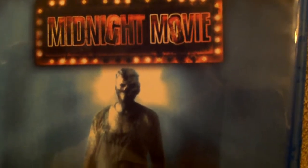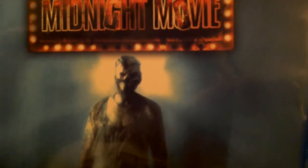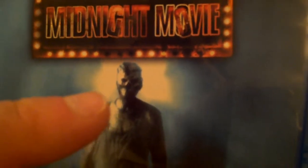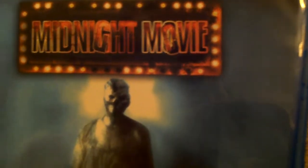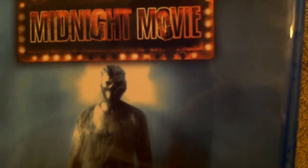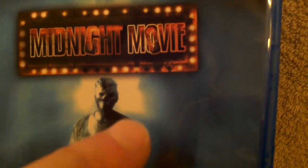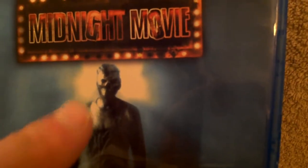Now here's the front cover of the movie Midnight Movie. And as you can see here, this guy here is the main psychopath in the movie, who goes around slashing people up and murdering them. And as you can see, behind his head we have the light once again. Remember I said about the light, the sun and all the rest of it? It's usually positioned behind people's heads. Well, there you go, there's another example.